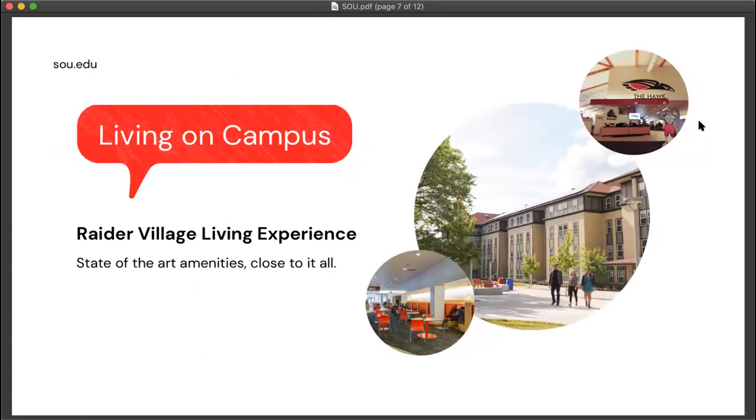We have a couple different residence halls specifically designated for different types of students. So a first-year student is going to be in Green Springs, Shasta, or they can't even be in McLaughlin, which are different residence halls on campus. That big photo you see in the middle is a picture of McLaughlin. So it's one of our newer residence halls.